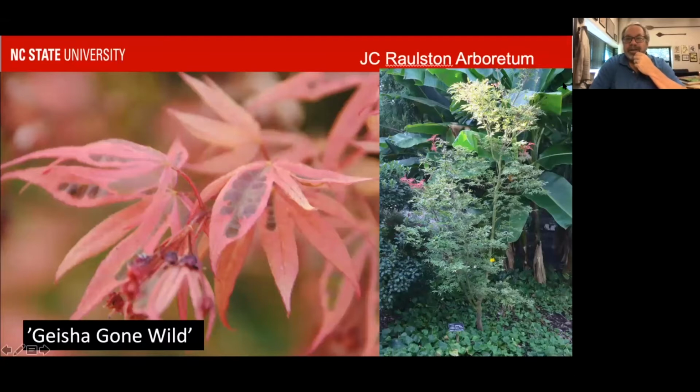Geisha Gone Wild. Geisha is a plant that has this variegation. So this is it in the spring. It comes out, and it's basically pretty much creamy white around a green center, but in spring, it's all overlaid with pink, and also all the new growth. And here you can see some new growth that's still doing that. But during the summer, you lose much of that pink, and it becomes more of a creamy white with a little bit of pink to it and with a green center.